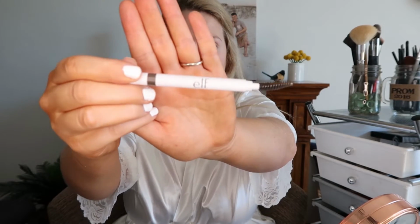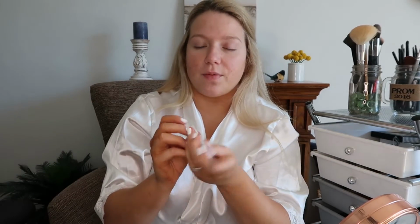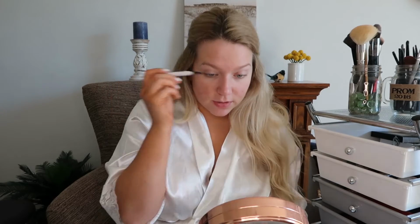So for brows, I use the e.l.f. Instant Lift brow pencil, and it's in the color taupe. I've been using this forever and I really like it. I feel like it works really well for me. I like the color that it makes my brows. It's like a natural brown, I feel like. So that's what I'm going to do now.